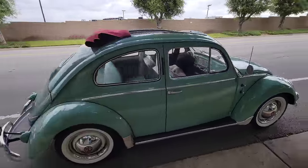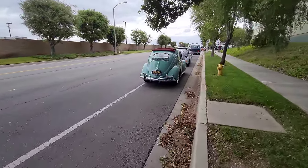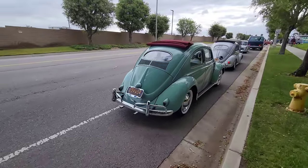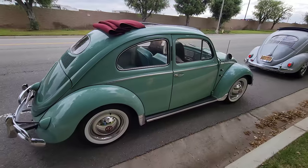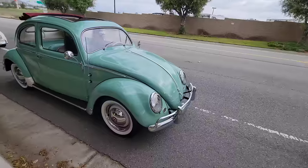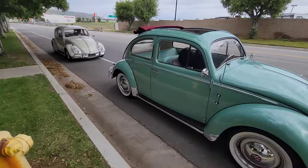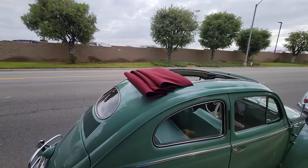Nice ragtop Beetle right here. Oh yeah, that's an early oval too. 54 rag. Look at that. Looks like a brand new car. Threefold rag there.